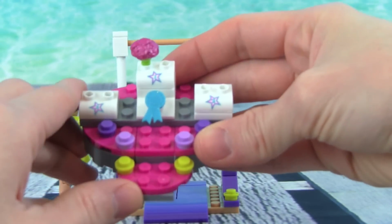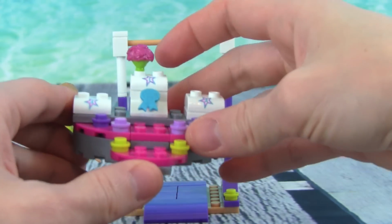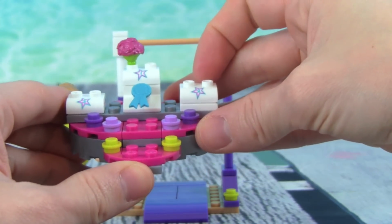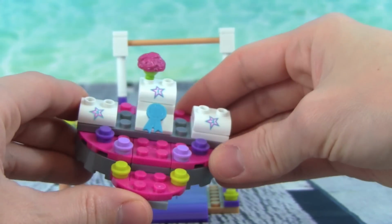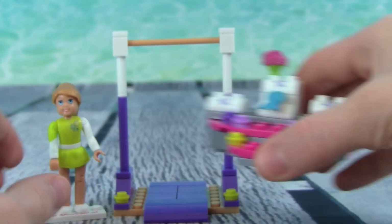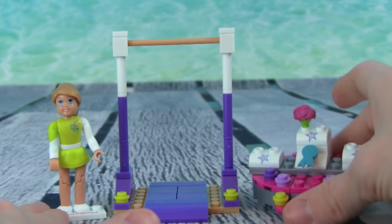And right over here is another really cool part about the playset. It has the winner's podium. So we have first, second, and third place. We'll have to see where McKenna finishes. This is so cool. I love that it comes with all this awesome gymnastics stuff.